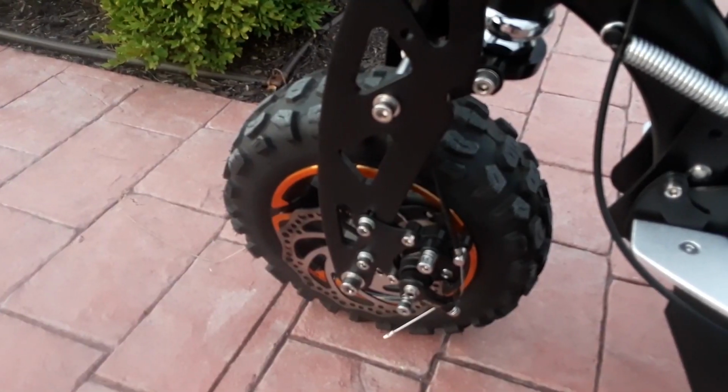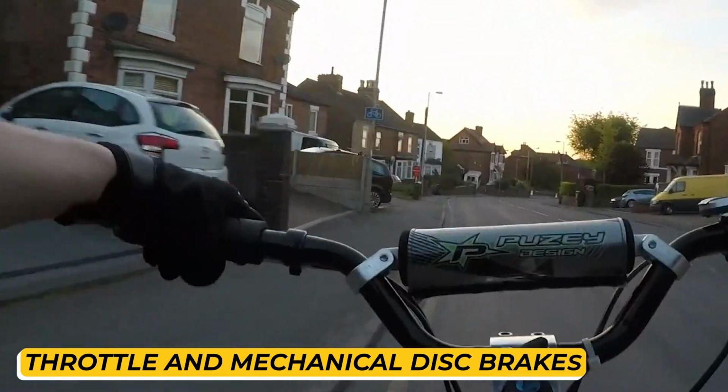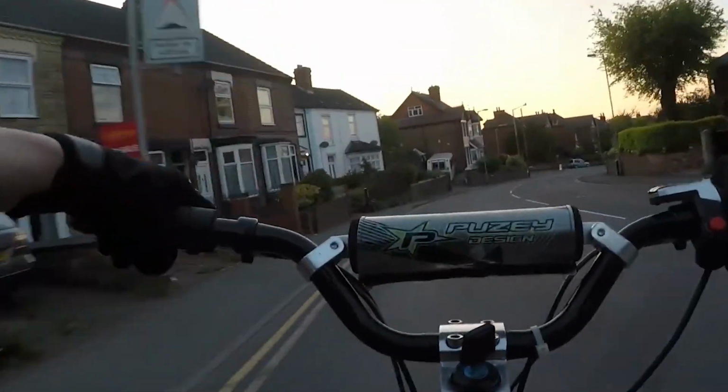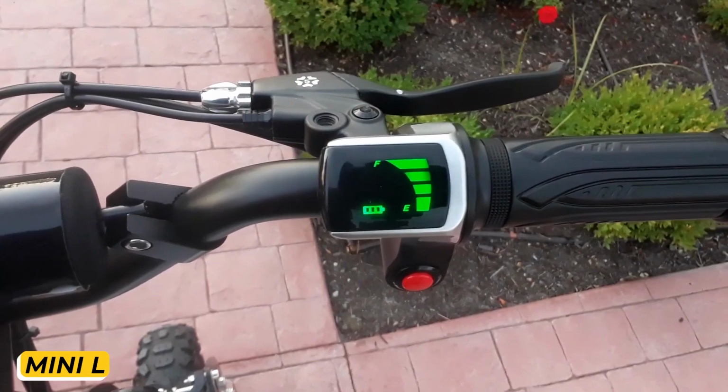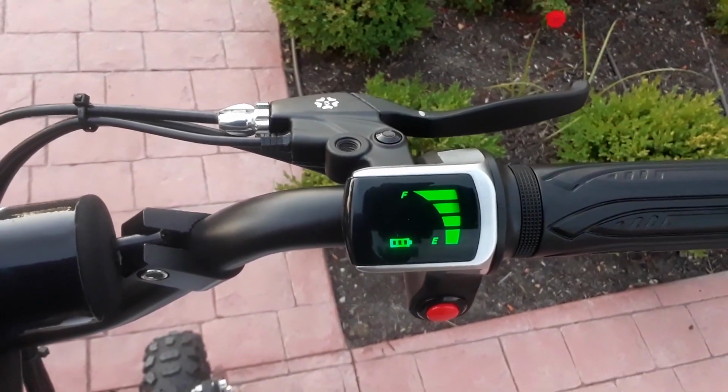The MotoTec Chaos Scooter has a throttle and mechanical disc brakes, so it accelerates and stops smoothly. The throttle is easy to use and allows you to zoom on the road. The scooter comes with a mini LCD readout. The MotoTec Chaos electric scooter is perfect for leisure and for the commute.